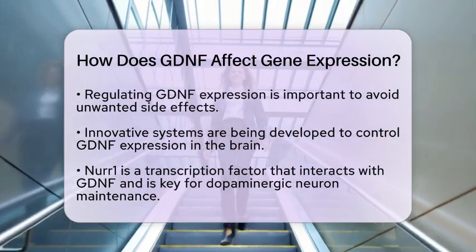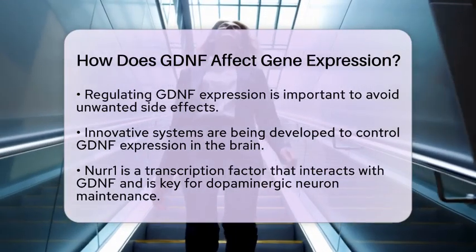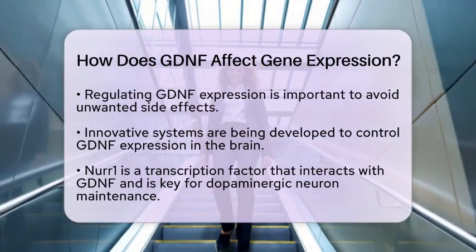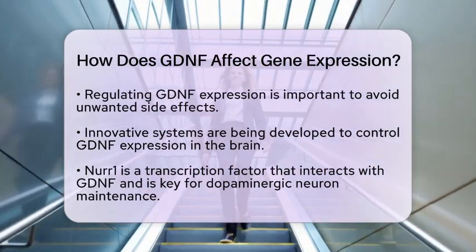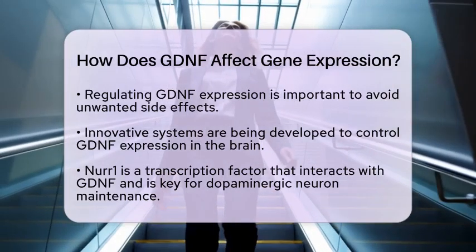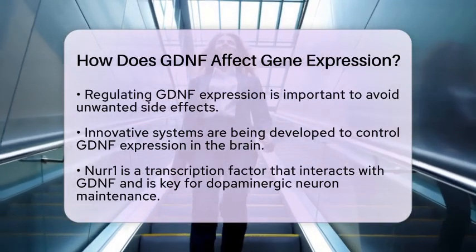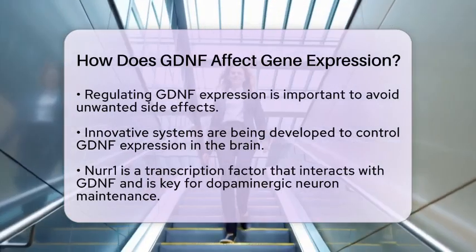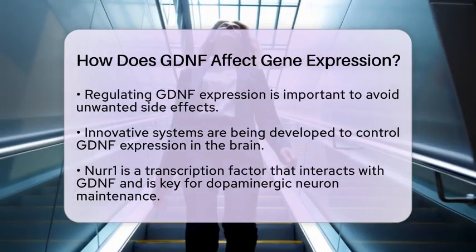It is also noteworthy that increasing GDNF levels does not always guarantee improved survival of dopamine neurons. Studies with genetically modified mice have shown that altering GDNF levels does not significantly impact neuron survival in certain models of Parkinson's disease. This suggests that how GDNF is delivered and regulated is crucial for its effectiveness.